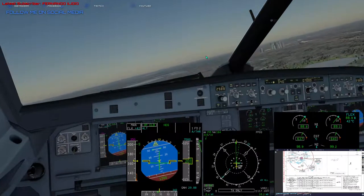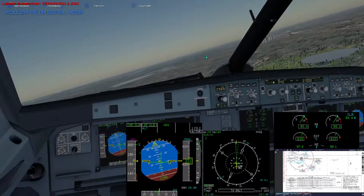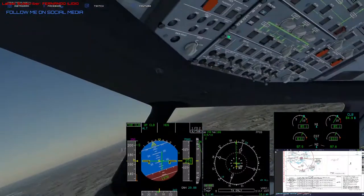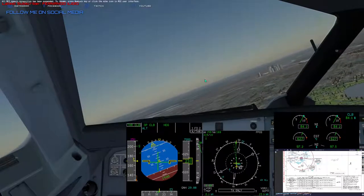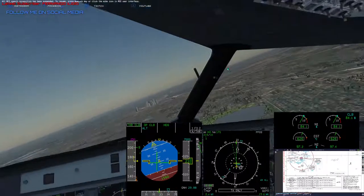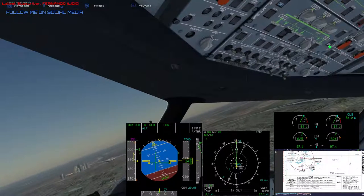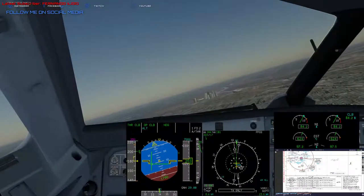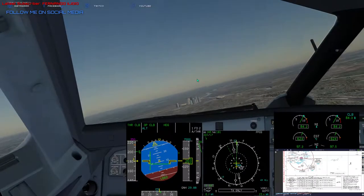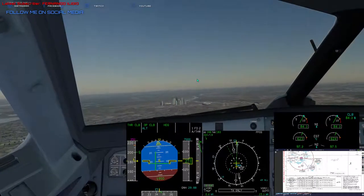2642, right heading 340, contact departure. Right heading 340, contact departure, Delta 2642, see ya. Thrust climb, wind climb, all blue, auto thrust. Back two on. Oops. High workload.